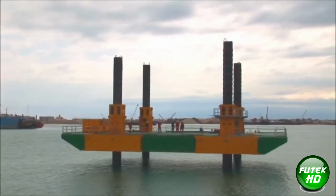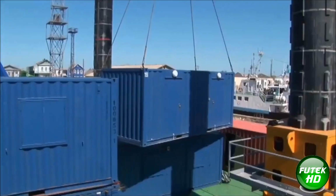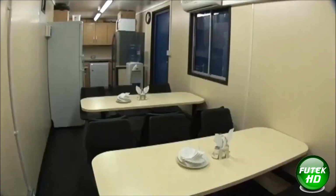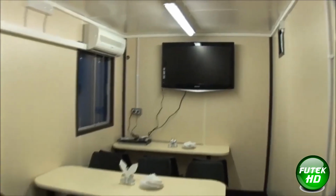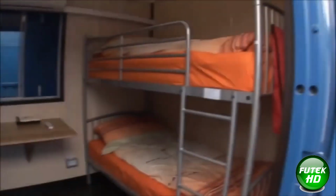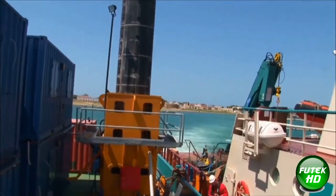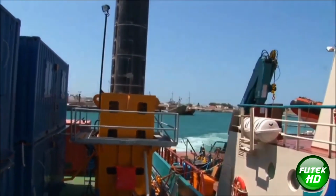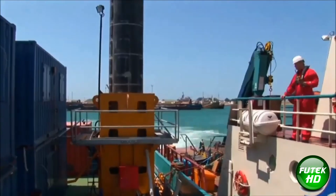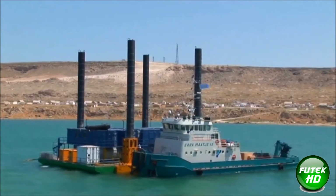Engineers meticulously analyze the responses, ensuring that the structures remain stable and secure under different load conditions, guaranteeing their suitability for demanding marine operations. Furthermore, buoyancy tests are conducted to assess the pontoon's flotation capabilities. These tests confirm that the pontoons provide adequate buoyancy to support the intended loads while maintaining stability and ensuring safety during operations. Engineers meticulously analyze the pontoons' performance to ensure they meet specified buoyancy requirements.